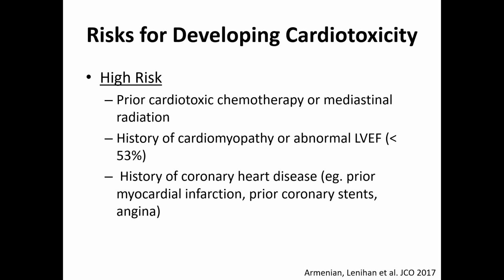So I'm going to show you what we have proposed at MSK, and certainly please feel free to chime in because this is something that we thought was sensible. It's not bylaws or anything. But for patients at risk for developing cardiotoxicity, high risk patients, and the language is very similar to what you, Dan and Sarah had put into ASCO, those who had prior cardiotoxic chemotherapy, cardiomyopathy, abnormal EF, coronary disease, prior infarct, etc. Those are high risk patients.